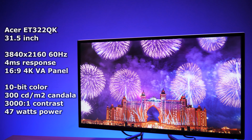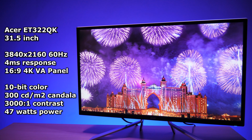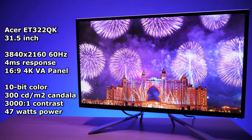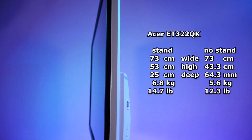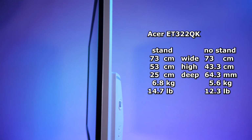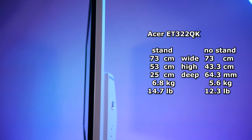So the Acer ET322QK is a 31.5-inch 3840 by 2160, 16 by 9 4K VA panel at 60 Hz. This 10-bit color panel has a brightness of 300 candela, and we searched and we found a quoted 3000:1 contrast ratio with 47 watts power consumption. Measuring 73 centimeters wide by 53 high and 25 deep, it weighs in at 6.8 kilos. Without the stand, the monitor is 73 by 43.3 centimeters by 64.3 millimeters and 5.6 kilograms in case you want to mount it.